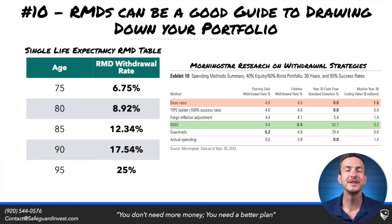In fact, Morningstar recently published a paper on this withdrawal method that I walk through in this video right here. When compared to a common static-based withdrawal method like the 4% rule, using required minimum distributions as a guide for retirement withdrawals can raise your lifetime withdrawal rate by 35%, allowing you to utilize more of your wealth to benefit your retirement. The biggest downside to using RMDs as a withdrawal guide is that distributions can be quite volatile year to year.